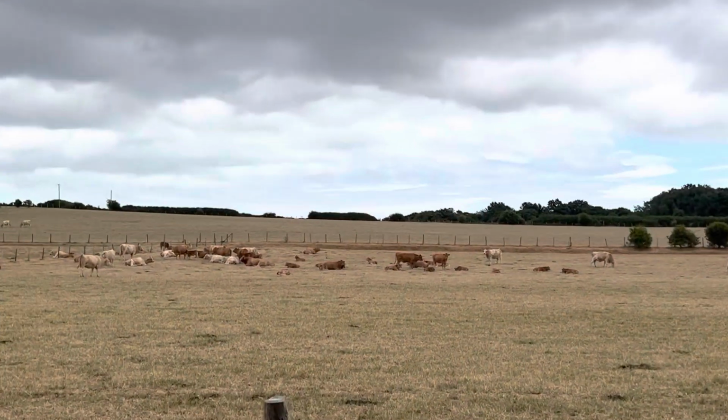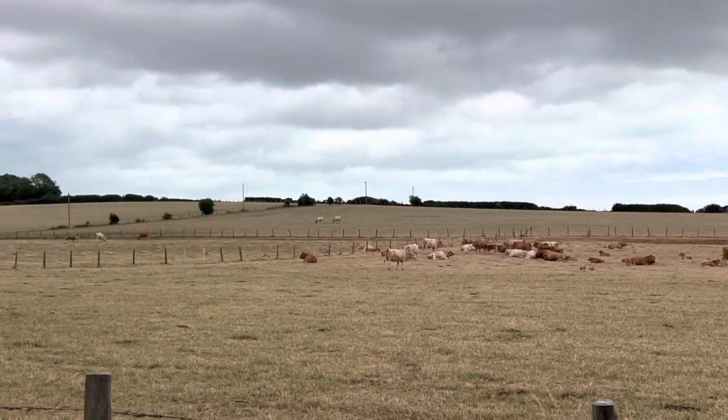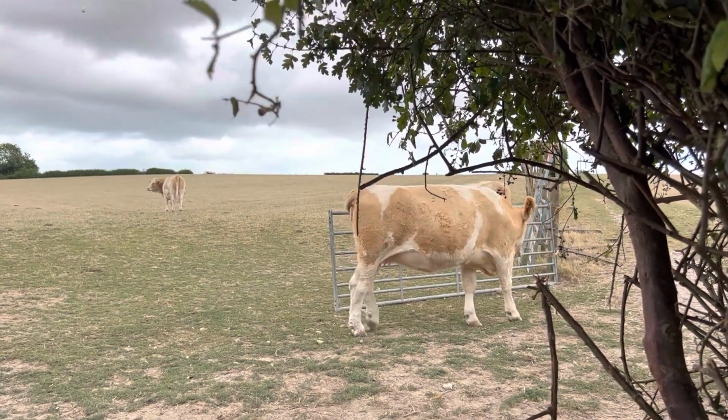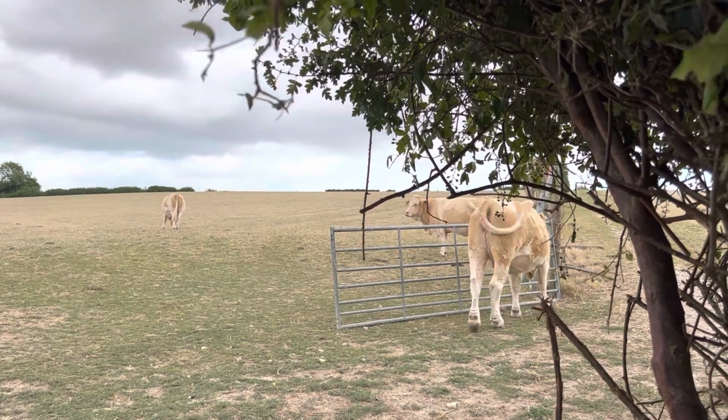This looks like a nightmare. Look at all those calves. And the cows have access to the field that I am about to walk. It's a standoff. Too scared to go past this guy. Right, I made a move. I saw a window and I went through it.